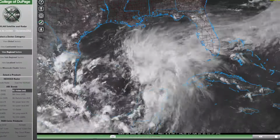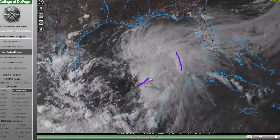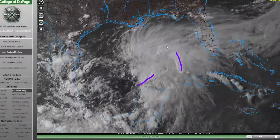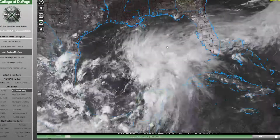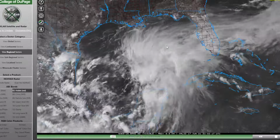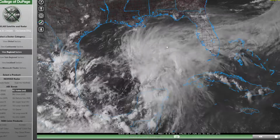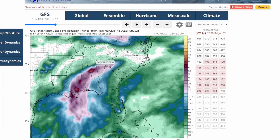Because if we look at the visible satellite imagery, you can see there are pockets of stronger convection here. There's some convection right here. There's some stronger convection right here. And if one of these bands is able to sit over a certain area for an extended period of time, then you would likely see some higher rainfall totals than the overall average rainfall total that you see here, which is essentially above 2 inches, maybe 2 to 7 inches of rain somewhere in this very large swath of rain here that will be associated with our system.